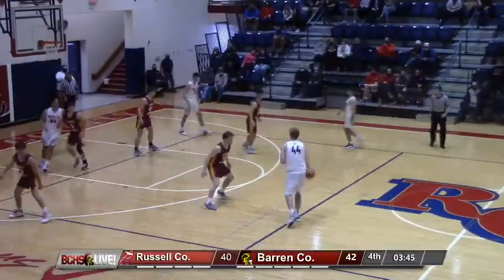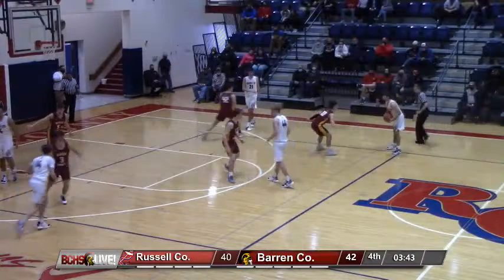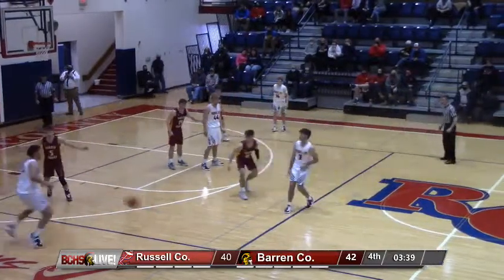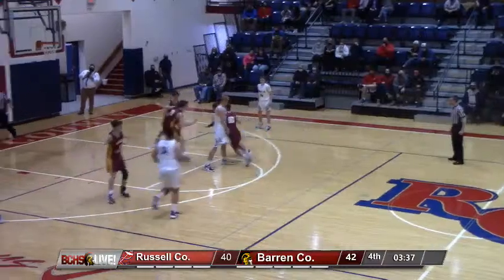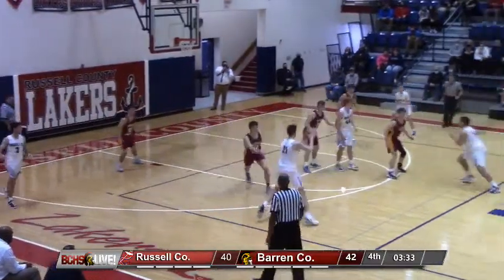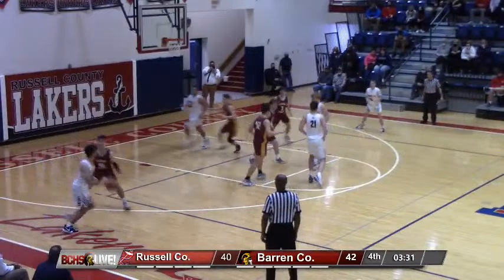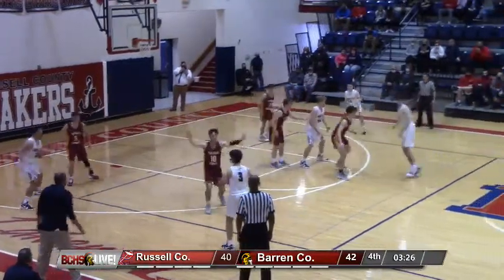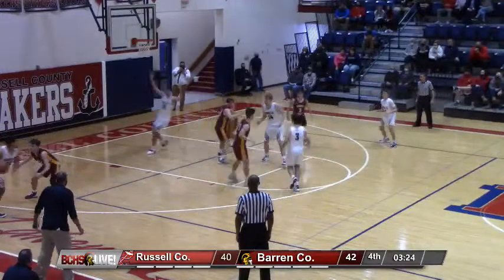Loy over to Ham. Ham back over to Anderson. Now Anderson over to Grayson. Down the corner. Milburn. Back out to Grayson. Gives it back to Milburn. Left side. Over to Anderson. Back to Milburn. They work it in the corner. Grayson with it.